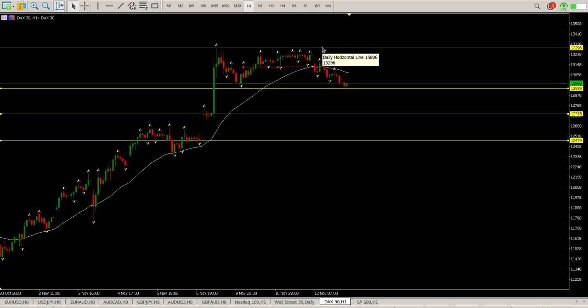I don't expect it to break through the 13,296, 13,300 area. I expect it to reject that again until we get some kind of political news coming out of the US, and a little bit more news on the vaccines will also help the markets. I think at the moment they're in limbo, just waiting for some kind of trigger to get it moving again. So that's kind of what we see.